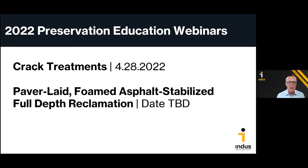Most of the FDR that's happening in the New England marketplace right now is not paver laid. It's typically laid out in a windrow behind the recycling machine and then graded around. So pretty disruptive to traffic in neighborhoods. We'll be laying our recycled FDR layer through a big Vogele paver designed to lay big, thick, heavy mats like that. And also most of the FDR currently going on is not stabilized.